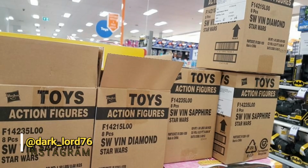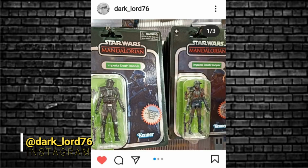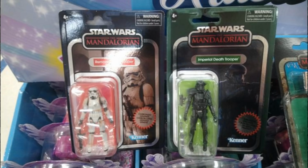Now for Aussie fans, oh, exciting news! A few of my Aussie fans out there have been DMing me pictures within the stores of some figures that are like, wow, Australia doesn't get vintage collection stuff on the pegs anymore. We got it for the return of the vintage collection, so that's the Rey Wave, the Snoke Wave. That's the last time we saw TVC in department stores in this country. I know, that's a long time ago.